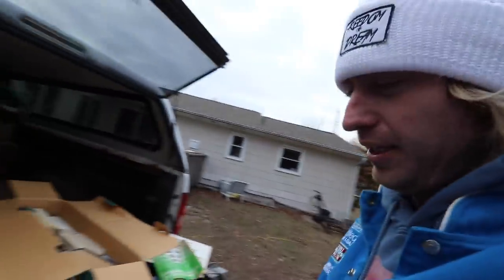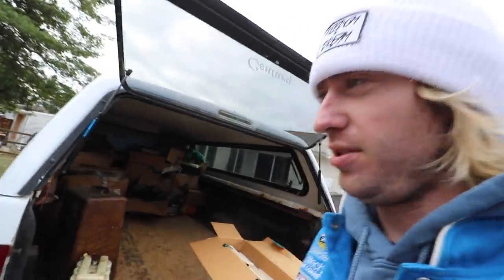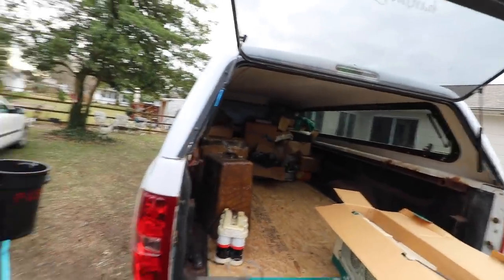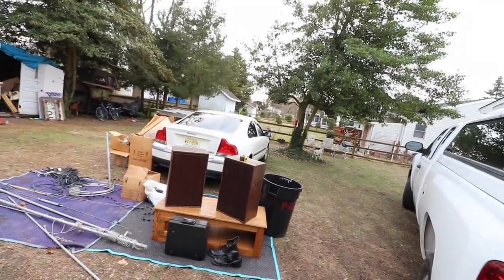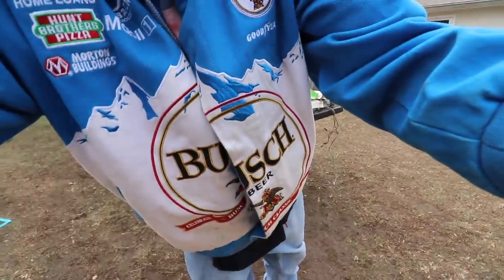So today we were going to go out to check out some liquidation stuff, and I guess the guy isn't ready for us to come, so I guess we're not going to do that today. That was the other plan, but maybe it's a little better that we're not going to do that, because now I can just unload everything out of here.